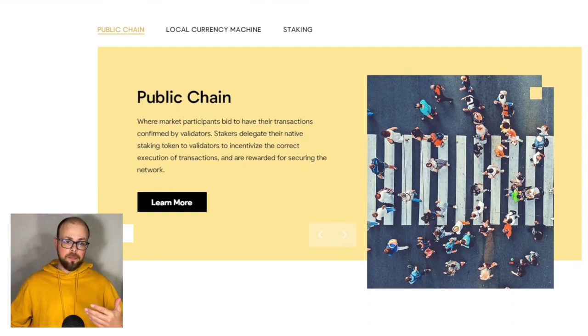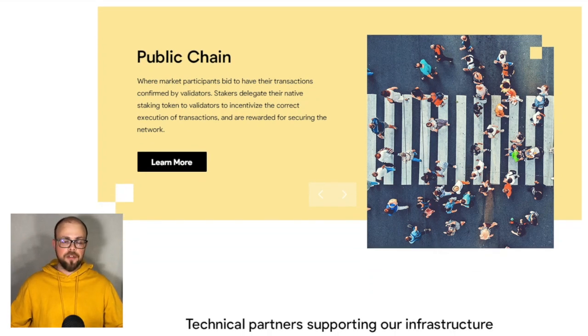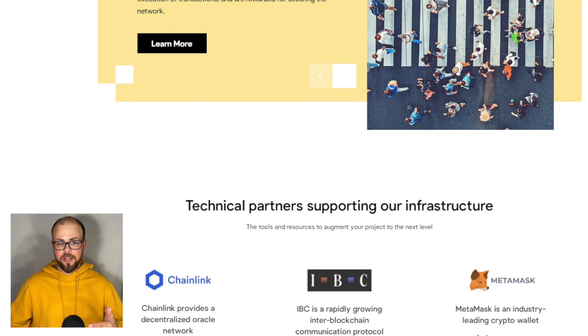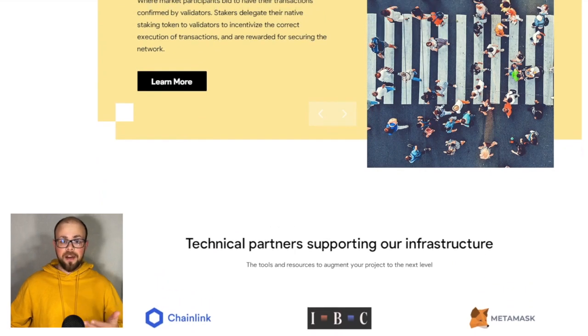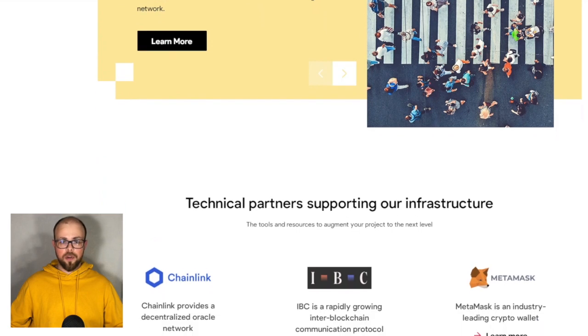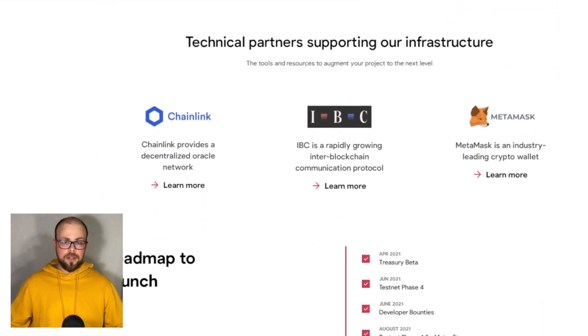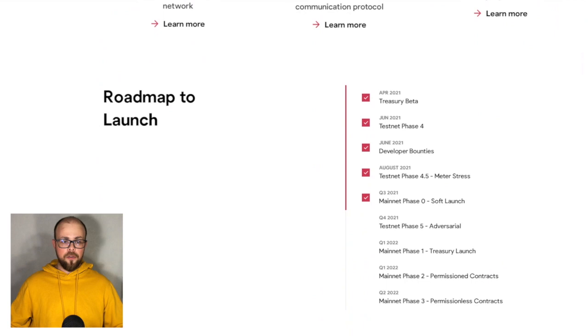Speaking about the public chain, where market participants bid to have their transactions confirmed by validators, stakers delegate their native staking tokens to validators to incentivize the correct execution of transactions, and receive rewards for securing the network. Technical partners of this project are Chainlink, IBC, and MetaMask.